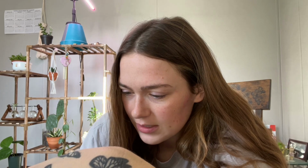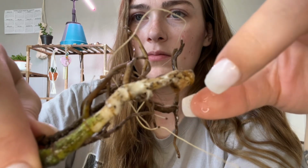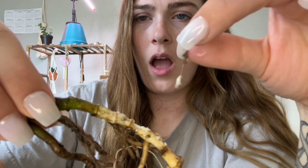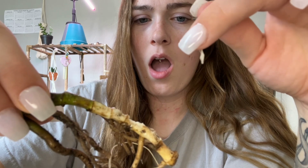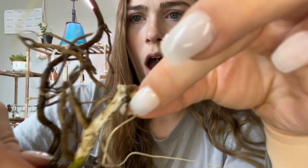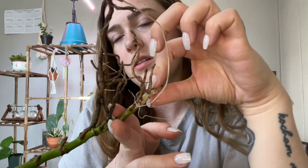See, it's like, it's not doing good. It's completely rotted at the bottom. Look. That is rot. See? I have to cut this plant back, like, to right here. All right. Well, I don't have a choice, so let me go get some scissors.